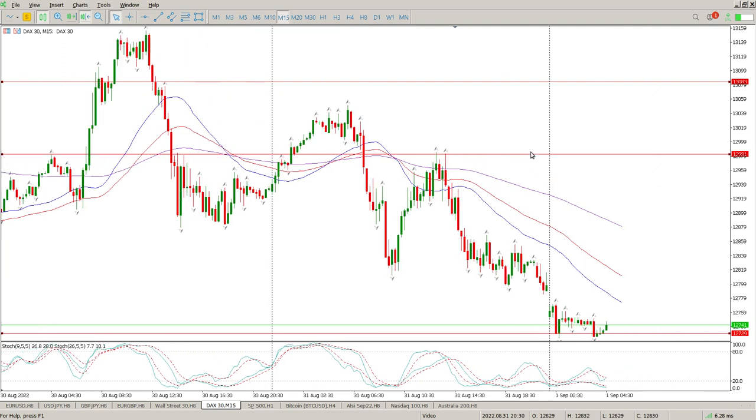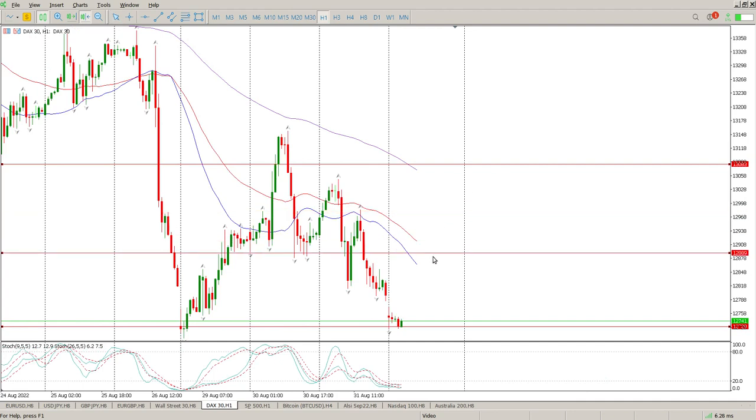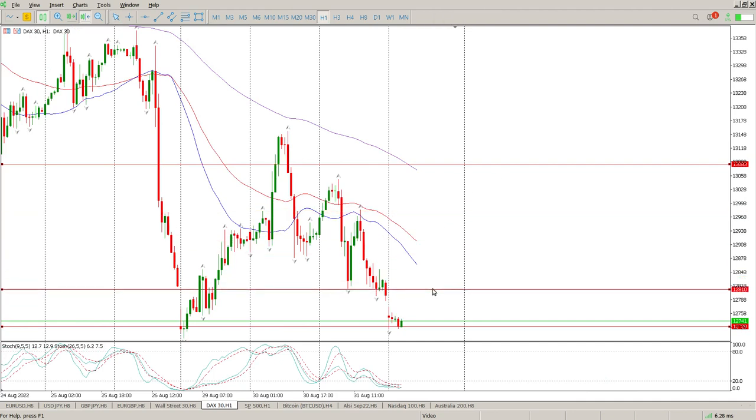Today, same scenario. Let's just get back to the hour. So it's exactly the same scenario. I'm really reluctant, in actual fact, to be jumping in short. Look at the oscillators on the hour at the moment. I'm not willing to jump in long either.